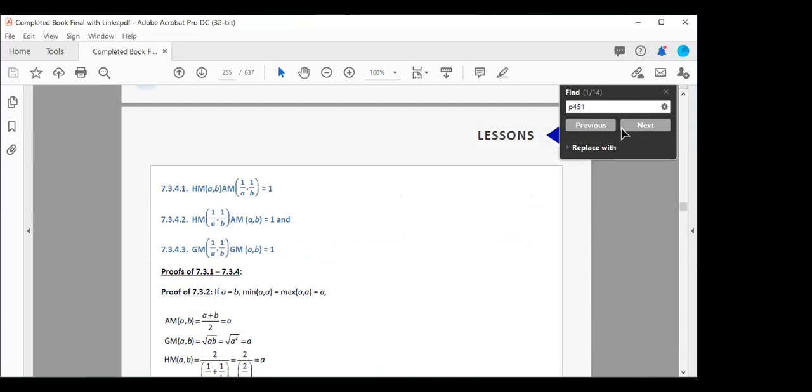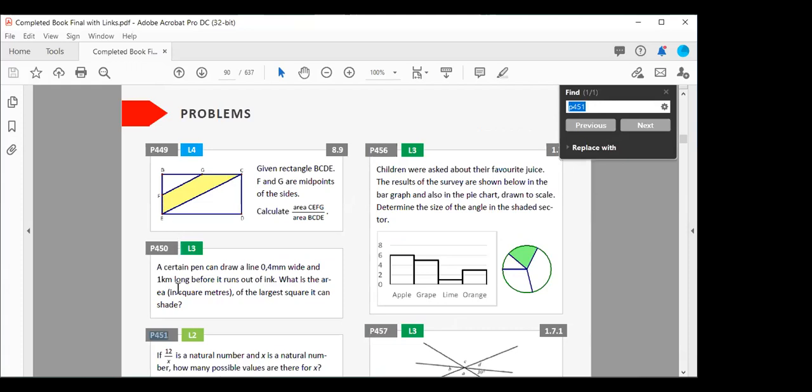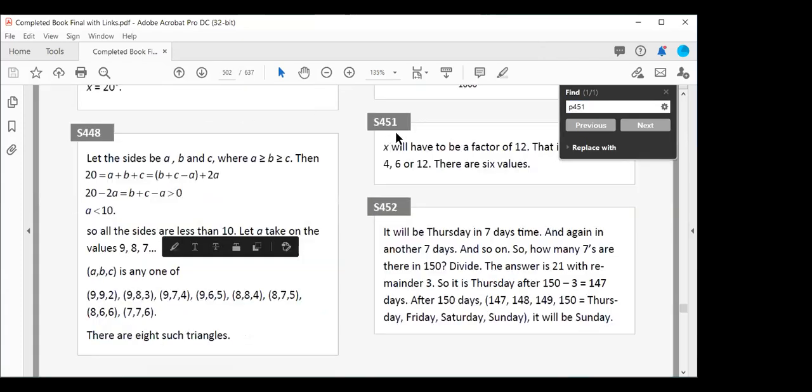All right, now if I were to go to P451, now P451 means problem 451. The problem says, if 12 over x is a natural number and x is a natural number, how many possible values are there for x? Now I have to put P because P means problem, right? But if I want to go to the solution, I can either type S451, which is solution 451, or just click on this. See, it goes straight to the solution. x will have to be a factor of 12 and so on and so forth, right?